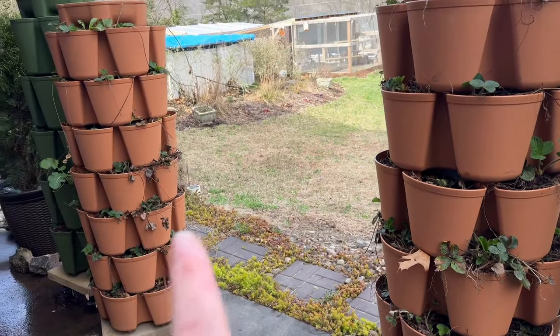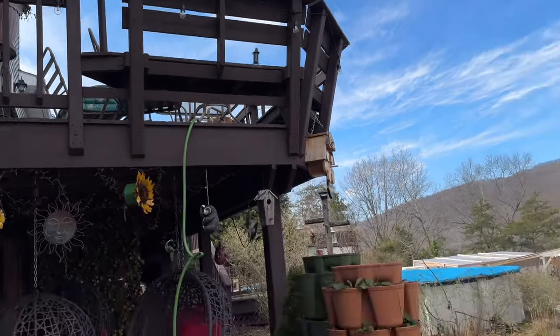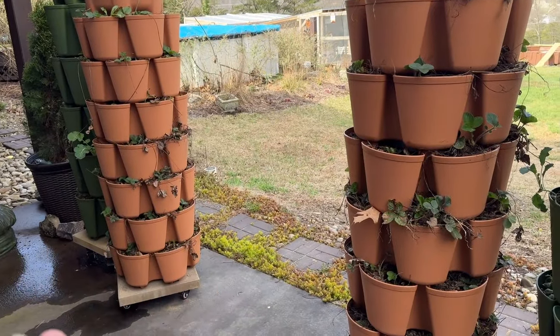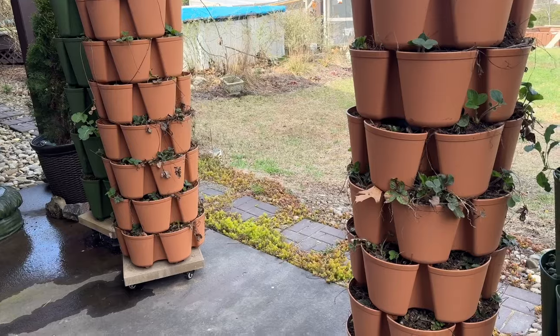I might move them up onto the deck up here, only because the strawberries will probably get passed by. These will get passed by more often, so the strawberries will get eaten or picked more regularly than if they're down here.